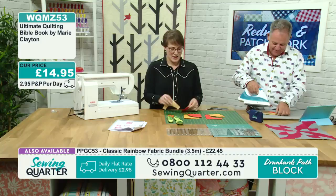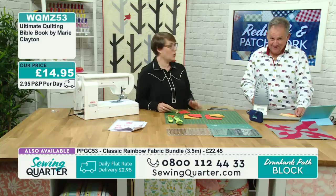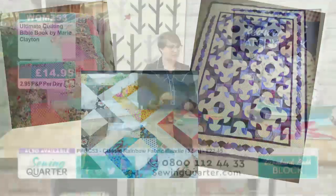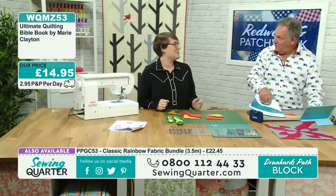Oh, I've got some pictures already. Oh, lovely. Oh, look at that, beautiful. Fiona's the middle one, and that's the one I did last week. Did you? Without me? Sorry, Sheila's the one on the right. Now, that's a Drunkard's Path, isn't it? The one on the right is Drunkard's Path, that was Sheila. The one on the left, which is like the improv one, that's Amanda. Look at that design, and that border is gorgeous. Anyway, get on with the sewing. That's what you're here for.